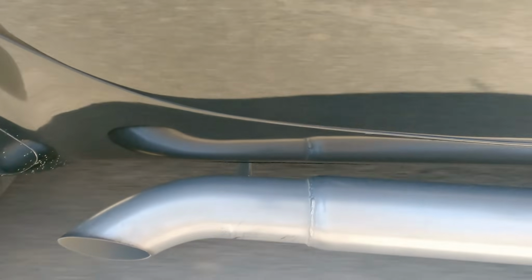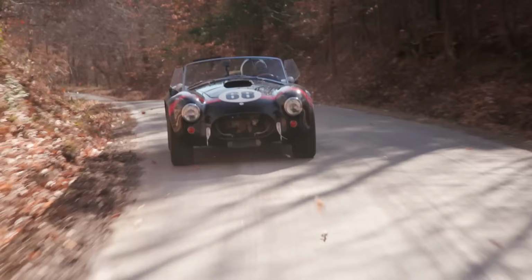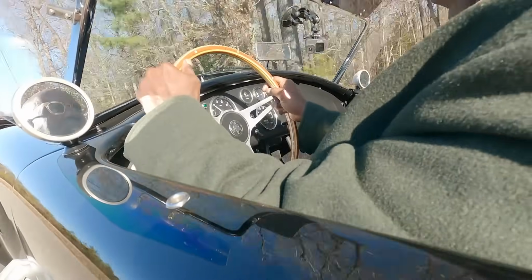And it's also quite solid. There's no discernible cowl shake. The body feels nicely structured. Rigid would be the wrong word, but it doesn't feel at all floppy or loose. It is a really well engineered and built car.